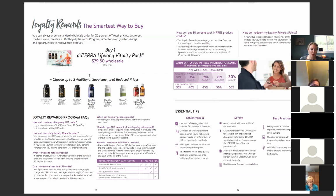What this is showing you over here is that Lifelong Vitality Pack, which we talked about. Those are those 3 bottles. And this is their bundle. This is something that they also offer if you're part of the Loyalty Rewards program. You can add up to 3 of any of these products for a major discount. So like the probiotics, they are normally $34.50. You can add it on for $20.